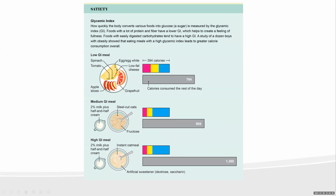But I'll have my patients say, well, I'm doing oats because they're heart healthy. Well, that's a whole different story, but it's still carbohydrates. And then we put some milk on there or half and half or something like that. So it's a little bit better than if you do steel cut oats. But still, if you're adding fructose or some type of sweetener like sugar to it, then you're throwing that off. But if you look at a high glycemic index, that's your instant oatmeal because it's been so processed, and you're adding an artificial sweetener like dextrose or saccharin.